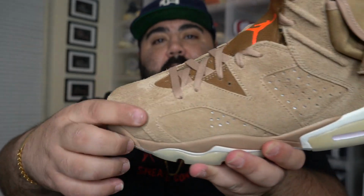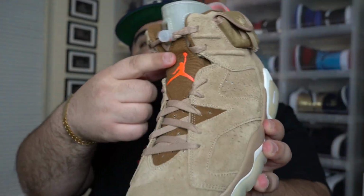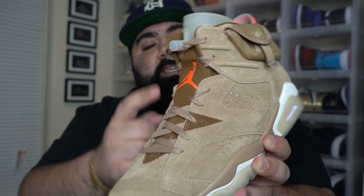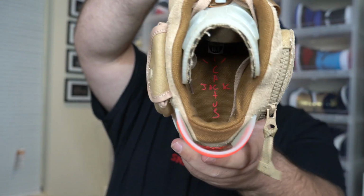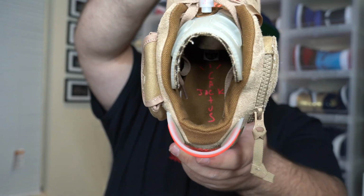It does have that suede on the toe box and all the way around the shoe, except for the middle, you know where the tongue is. This is like a mesh material. Just basic, just like the previous version. On the inside of the sole, I'm not sure how much you guys can see that, but it does say Cactus Jack on the insole of the left shoe.